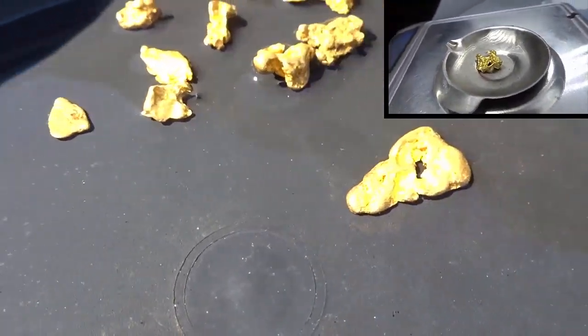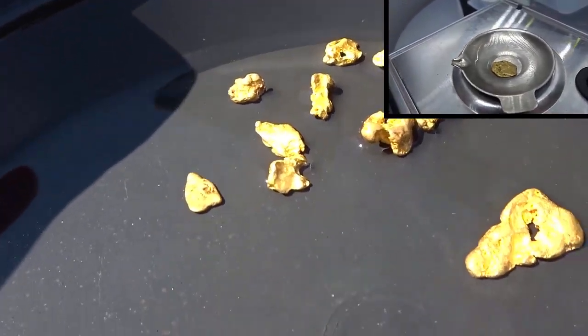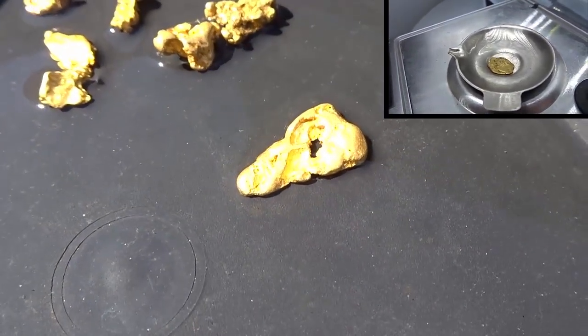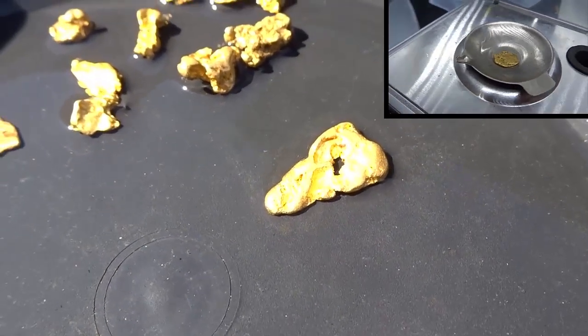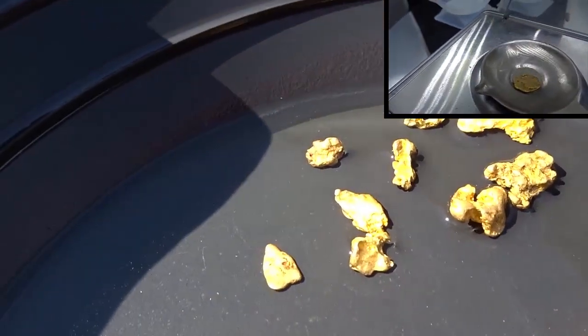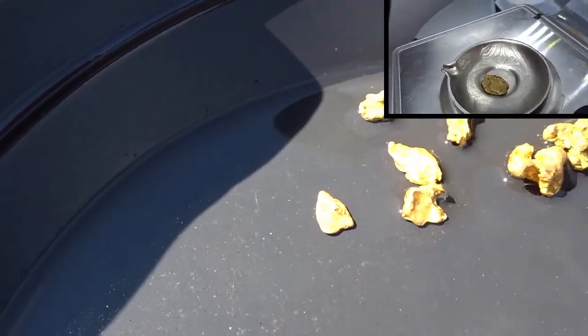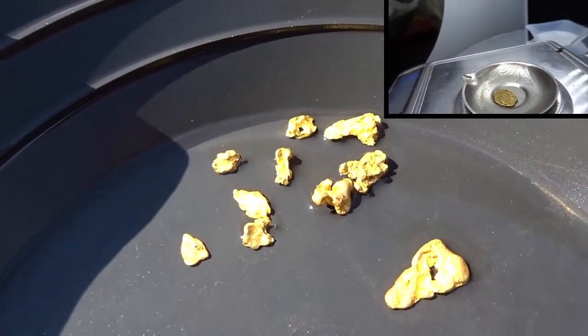There must be, what, 1/2 ounce? 1/2 ounce in big nuggets there. That guy there, I'm guessing right now 4 to 5 grams. Some of those 3 to 4. Probably 1 to 2 each on those. Maybe half on that guy. That's a lot of gold.